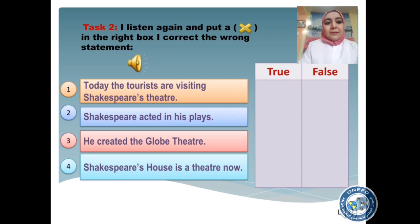He was an actor, a playwright or dramatist, and one of the greatest English poets too. He created his own acting company and built his own theatre called the Globe Theatre. Here we are, folks. This is Shakespeare's house. It's a small museum today. We are going to get off the coach in a minute and visit it.